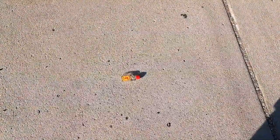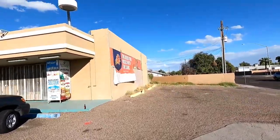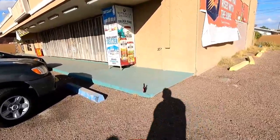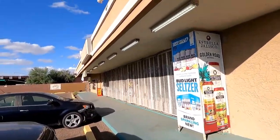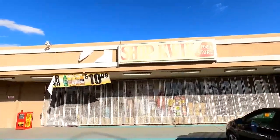That's a good sign. How did I know we were going to find an empty fireball bottle here? And of course, it wouldn't be a retail archaeology video without an abandoned drink, this time a beer. Look at how faded that sign is.